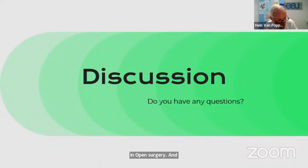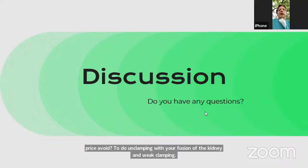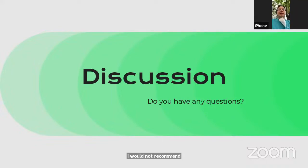My experience is with unclamping and then having to reclamp, which is very bad. Do you agree that you should at all price avoid unclamping, reperfusion of the kidney, and reclamping? I think this is very bad for kidney function. Yes, I agree. I would consider this just as a desperate maneuver. I would not recommend this as a routine way to handle bleeding.